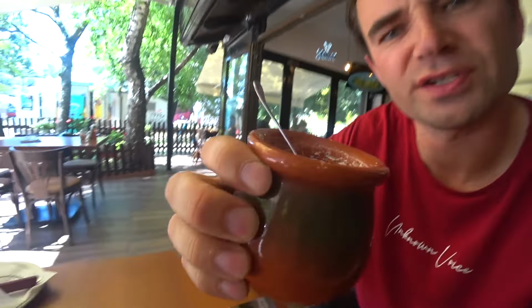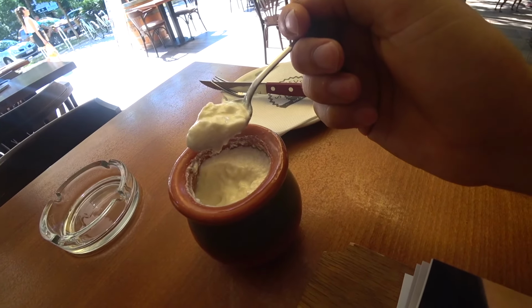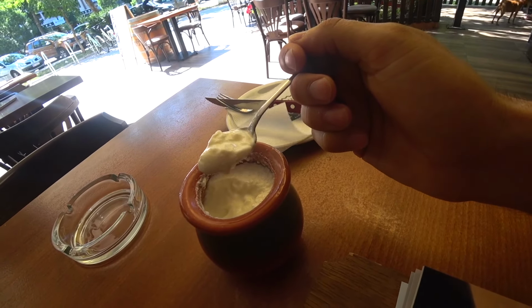Hi everybody, here I've got something called Kisela Mleko. Now Kisela Mleko translates in English to sour milk. So it's very delicious. It's a milky yogurt type thing. As the name suggests, it's quite sour, but it's cold and very tasty. Very, very good. You want some?